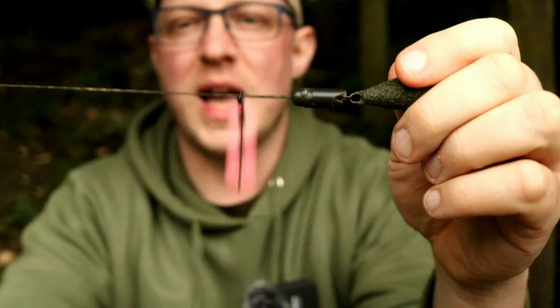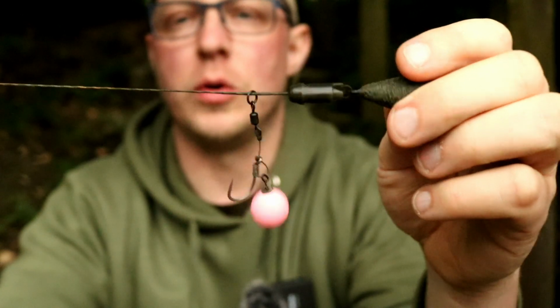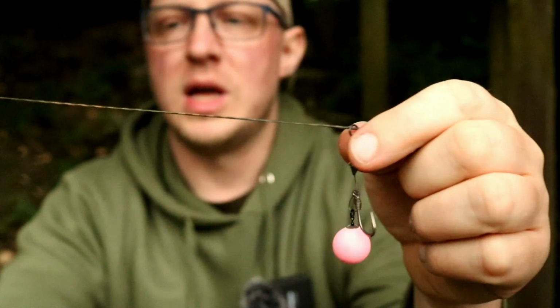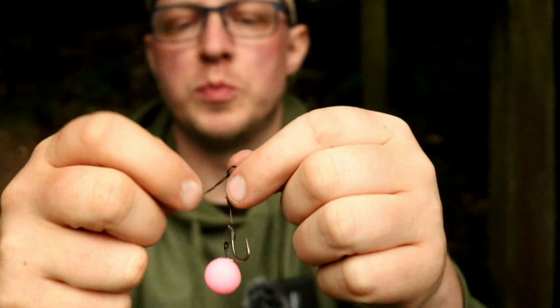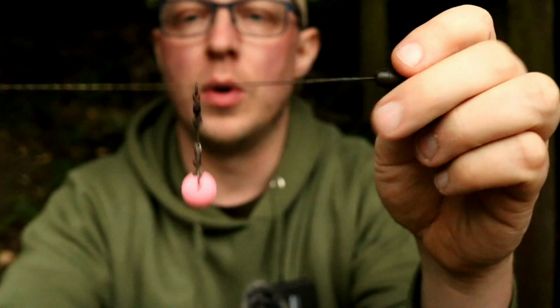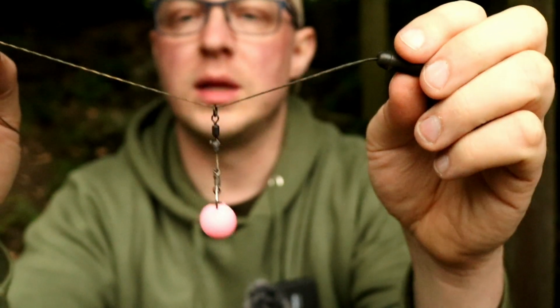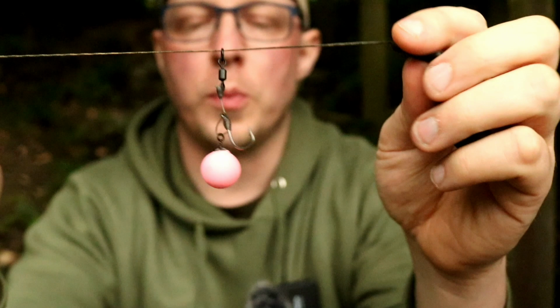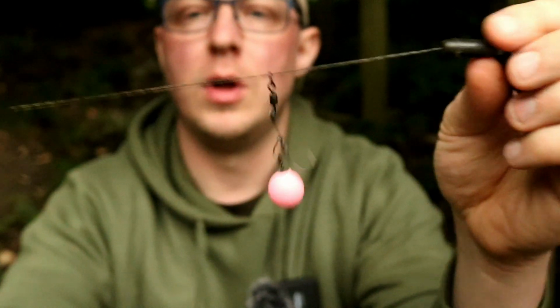I don't know if you catch a cat on a chod rig, I don't know, but if I caught one on a snowman rig, there's no reason why it wouldn't take a pop up. I think I've seen catfish anglers popping baits up anyway, so you never know. Again, it's quite blatant that. Pink krill pop up, stinks of krill.